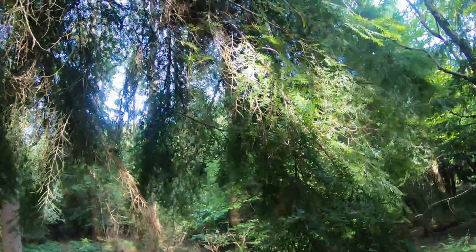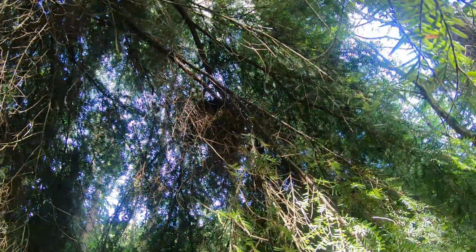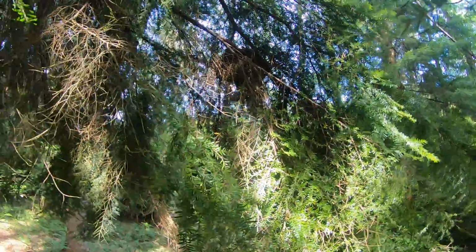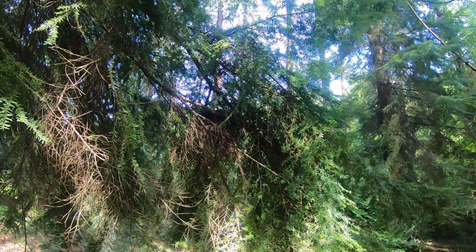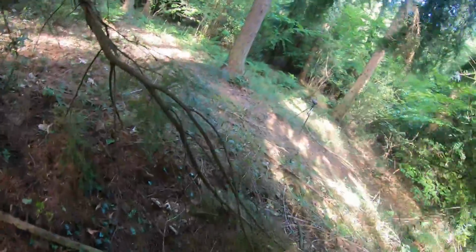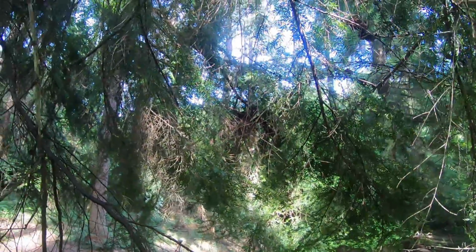Can you see the bird on it? I could see the tail sticking out. I could see the head. I can't see much from this corner. I could see through the nest last year. If you stop where I am, you can see it. Can you see it?